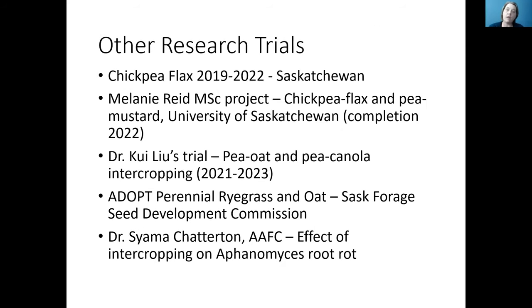So there are other research trials that are ongoing that have not been written up, and I don't have the results for them yet. There's a chickpea flax trial that's been going on since 2019. We've generated quite a bit of data from that, but we don't have the 2021 data package ready yet. Melanie Reed did an MSc project on chickpea flax and pea mustard that looked at some of the nitrogen dynamics. They tried looking at mycorrhizae, but there were problems with the collection and storage of them, so it didn't work out.